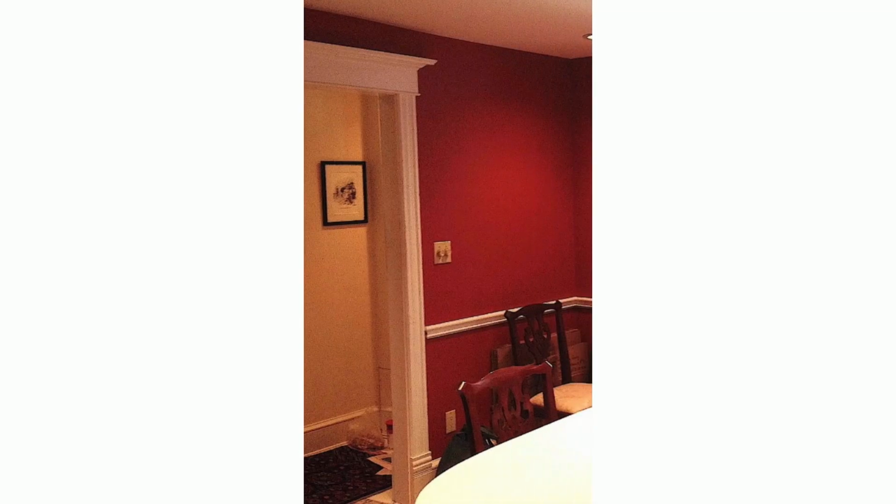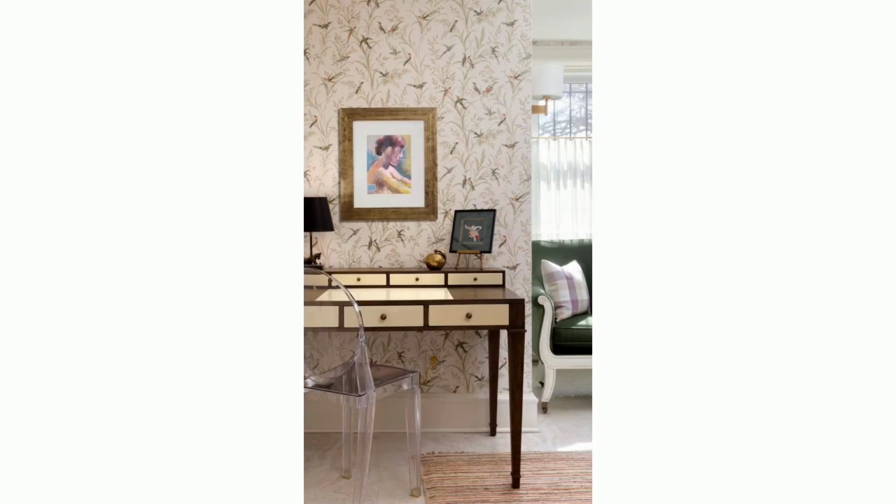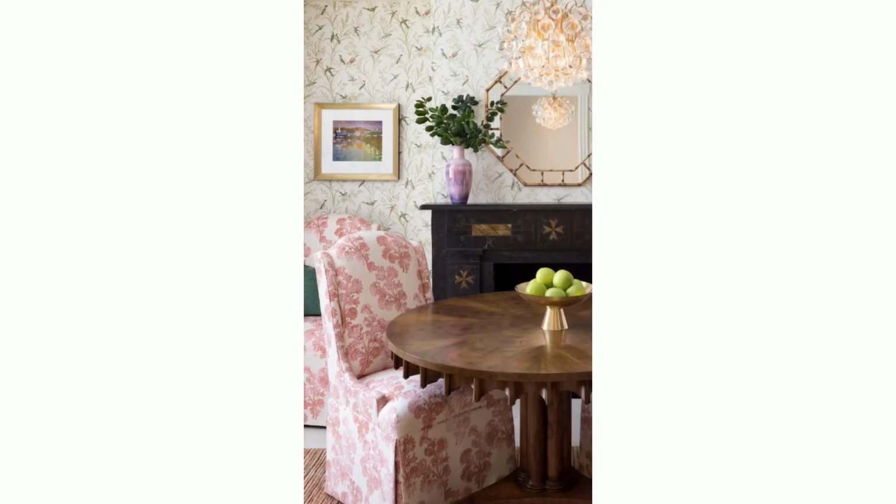So as you can see, quite a transformation. And the clients were so excited because now they spend all sorts of time down there. They read the paper, they do all sorts of things. So it was a really fun project.